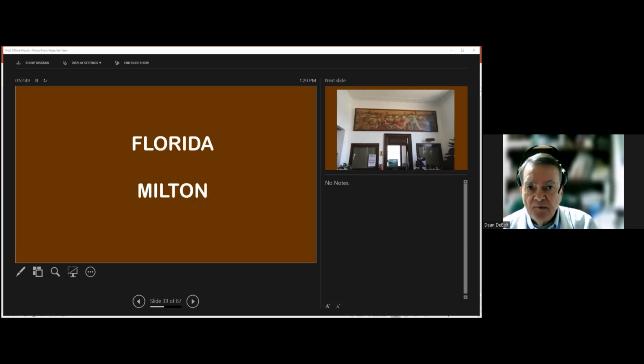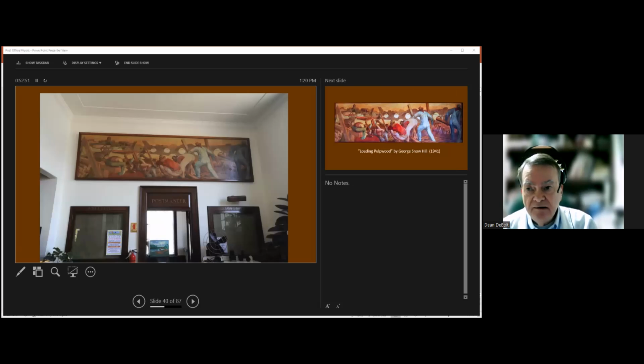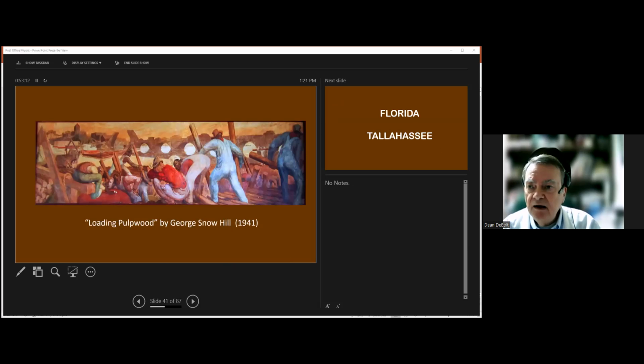Milton, Florida also had a mural. Again, same kind of post office architectural design. The mural is above the door as if for the postmaster, and it's called Loading Pulpwood, and it's also by George Snow Hill. I showed you the other one that was called Harvesting Cypress, and so this is the Loading Pulpwood, 1941, that he painted for that mural.